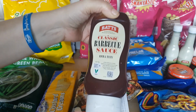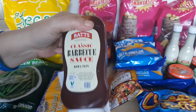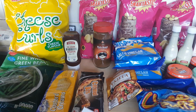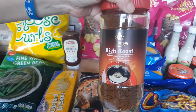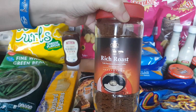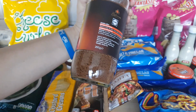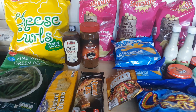I don't think she's ever really eaten honey. But it states vegan, so there can't be honey in it. That was 79, I'm sure. 78, sorry. Their coffee was 1.49. So everybody's put it up by 5p per 100 grams. So it's still 75p for 100 grams, same as Tesco's.